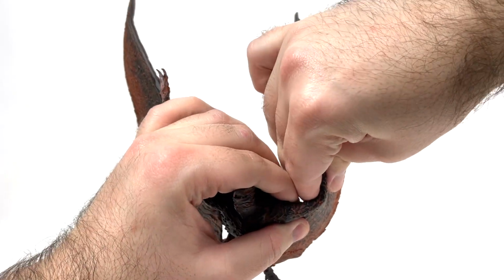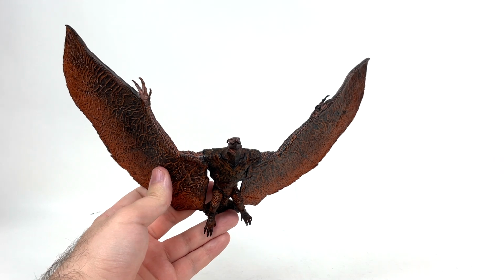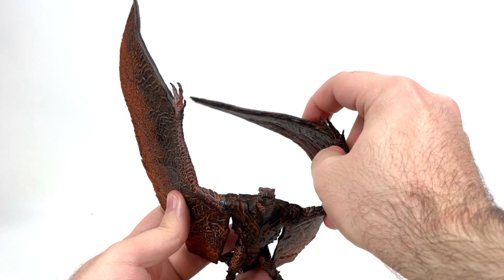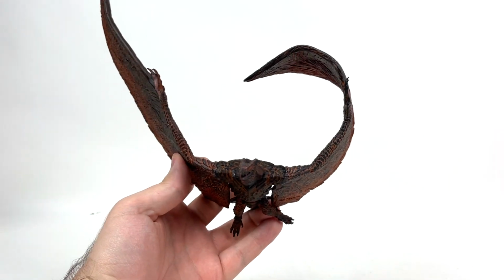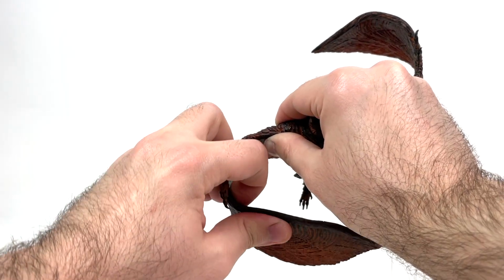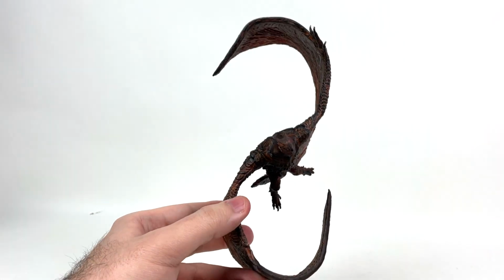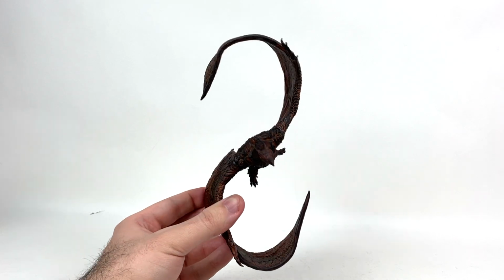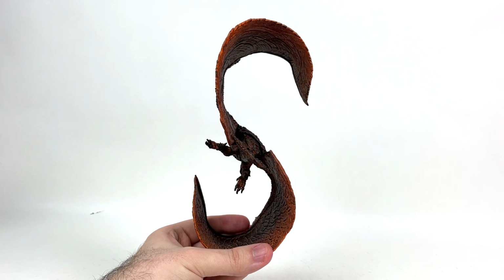Just be careful and a little delicate with them, and you'll get a nice wide triumphant flap out of Rodan as well. And hey, you can go a little bit deeper with it too. Just look at that curl you can get out of this guy. If you're brave enough, you can even do that little spin move that Rodan did in KOTM to fend off all of the jets, the barrel roll, and look at that. It's the perfect S. Well, hold on. Yeah. Now it's the perfect S.